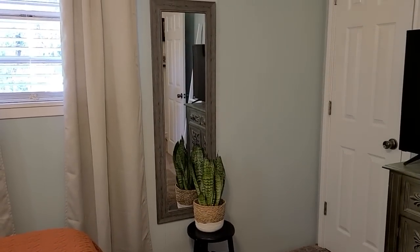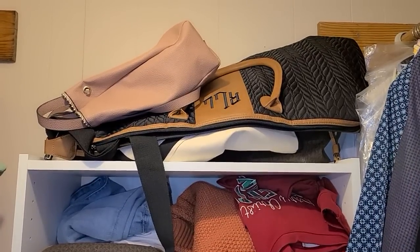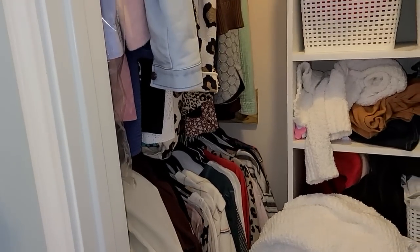One of the areas that I need to declutter and organize today is my closet. I'm going to show you guys some before shots of the closet and then we'll get started.